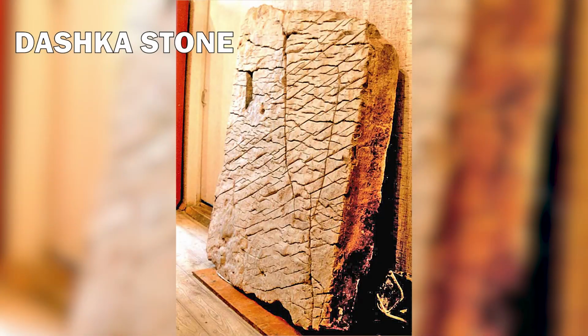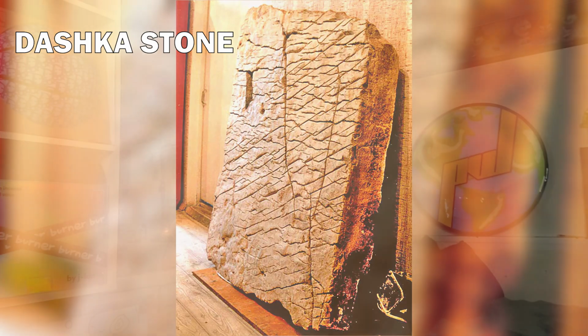All right, so up next we got the Dashka Stone. The Dashka Stone is this controversial artifact that is believed by some to be the guidelines used by the architect of the world. Pretty heavy statements, if I'm being honest with you. Basically known as the map of the creator, this stone tablet has baffled researchers ever since its discovery in 1999.